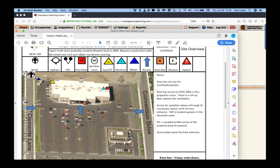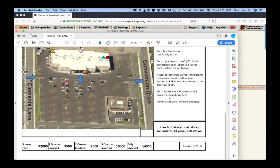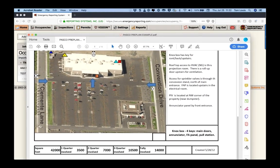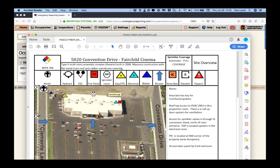an overhead shot, icons that they can drag and drop onto the image, and notes. Again, these notes are probably pulled directly from the PreFire Plan tab here, and then they upload this into that occupancy information. So if I need to respond to this cinema, I've got all the essential information that I need here.